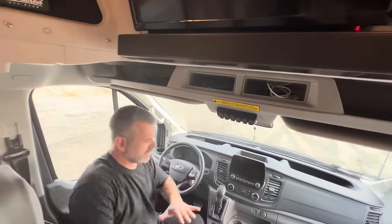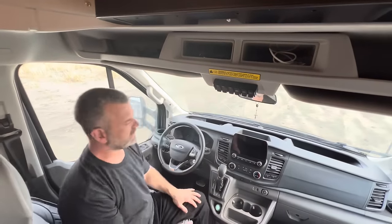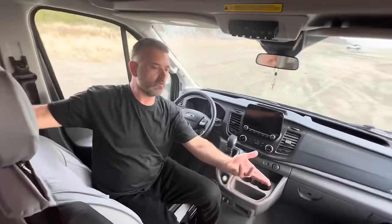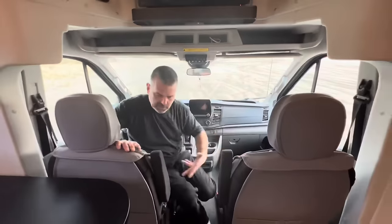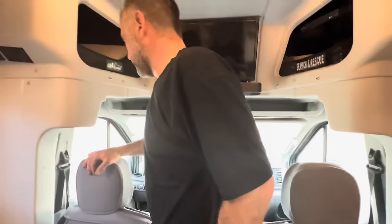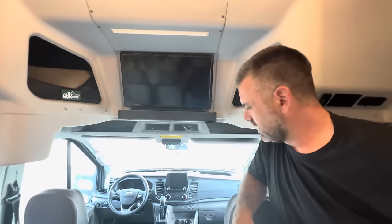So as we're talking about the front here, and we just briefly went over some stuff, one of the things that's pretty awesome is that these have swivel seats. You can spin around, hang out with the folks back here at the dinette. You can turn both chairs around. You get four adults or a multitude of people, whatever ages, and you can enjoy the space together, right? Sounds great.